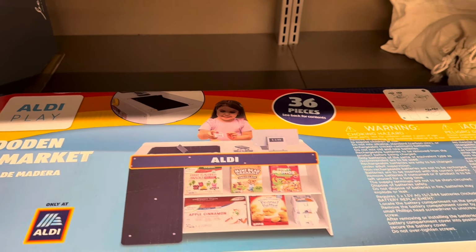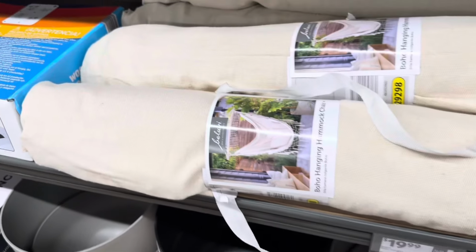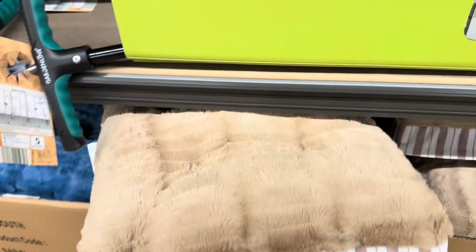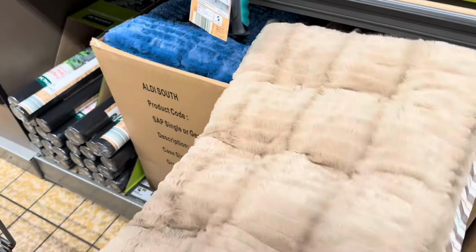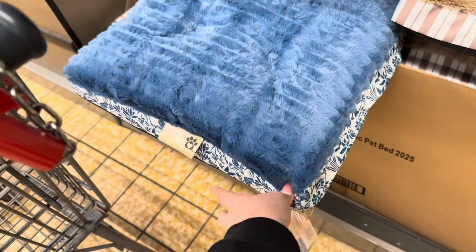36 pieces. Super cute. Boho hanging hammock chair, $19.99. If you've got the perfect spot for it, I bet this is super comfortable. For $14.99, Heart to Tail has these orthopedic pet beds. So these are really nice and super comfy. Love the tan. They've also got this beautiful blue and white. These are really nice and feel super soft.